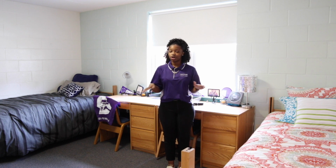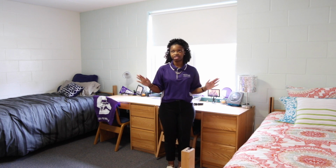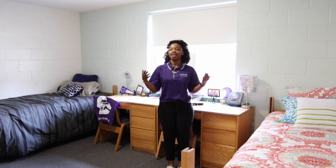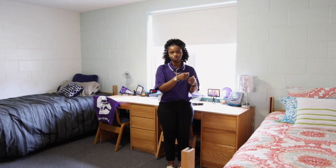And you can go completely random. That is probably the last option. I actually don't recommend it, but that is an option. You can go completely random, but even then it's not computerized. A person still goes in and pairs you up with someone they think would best suit you, basically.